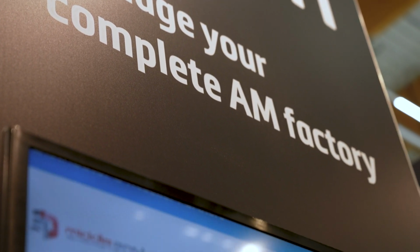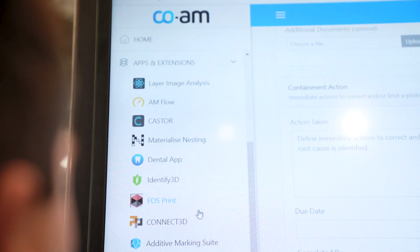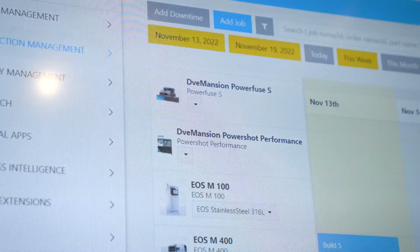But it doesn't end there, because there are things that Materialise does and there are things that our partners do, like DyeMansion makes post-processing machines, which means that to give better value to our customers, we work together, the customer gets additional value, 1 + 1 = 3, and the customer will receive a complete end-to-end environment where they can see their process from the very beginning until the very end.